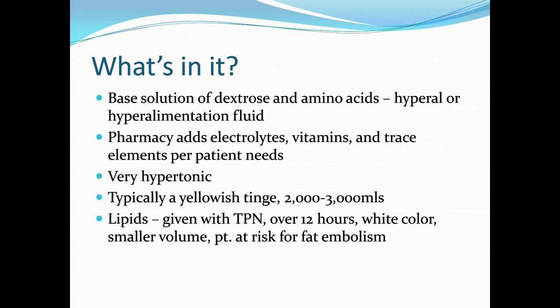The lipids are separate. So lipids are the fats. Now, the fats have to be given separately. They have to be kept in a separate bag, because fats are made out of oils, and things that are soluble in oil are not the same things that are soluble in water, right? So in other words, if you think back to when you learned about vitamins, you have your fat soluble and your water soluble. So you have A, D, E, and K that are fat soluble. Everything else is water soluble.